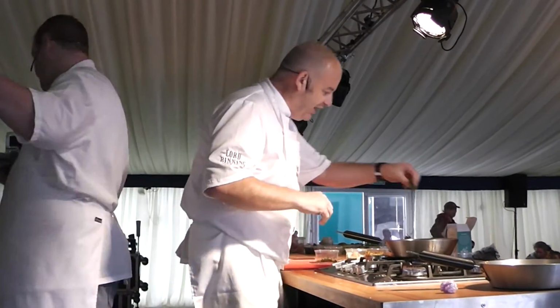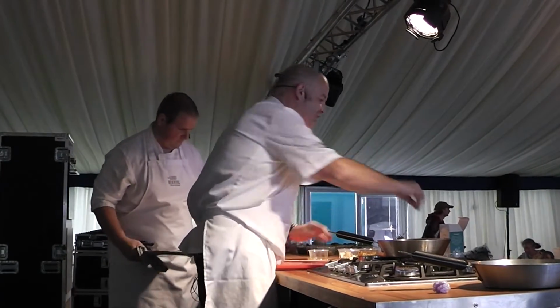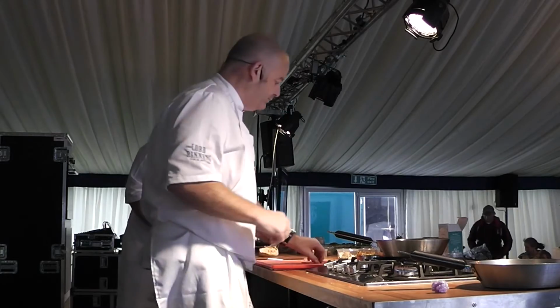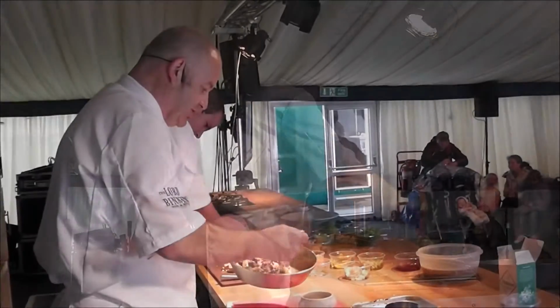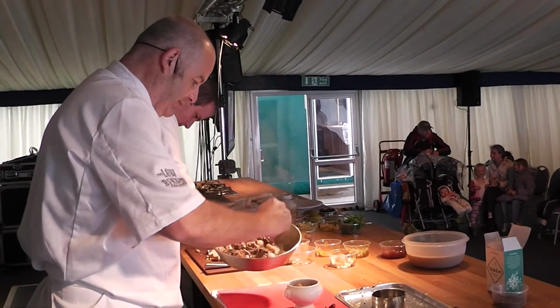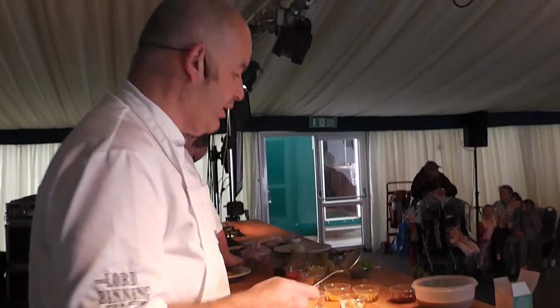Right, into there. Now, we just need to finish that off with fresh chopped parsley. Dead simple, no fancy herbs. I'm not going to put any salt in there because obviously there is a little bit of salt in the ham. So I'm just going to add black pepper, just a braise. It's all about the presentation, how you do it. So that goes into one of these really nice dishes.